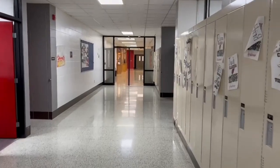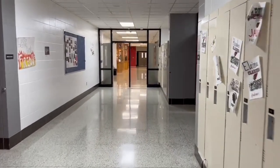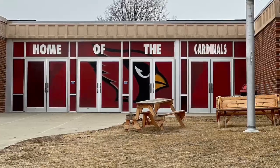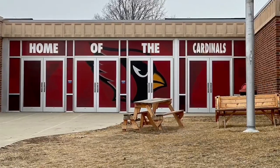One of the changes from the previous bond issue attempt is a decreased tax asking. In fact, this bond issue's tax asking is reduced to $1.80 per $1,000 valuation. What that means, that's your taxable income. So if you had a $100,000 home, it would cost you $6.62 a month, or just under $79 a year, just right at $79 a year. If you have a $200,000 home, you would double that. And if you had a $300,000 home, you would triple that. So right now, we've really cut that taxpayer impact back as far as we can.